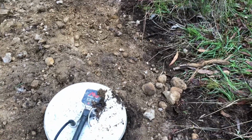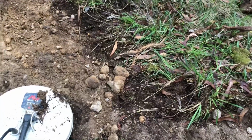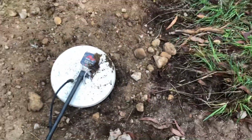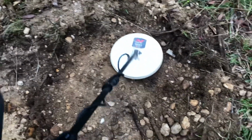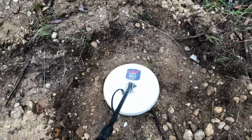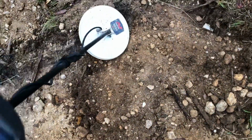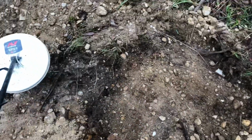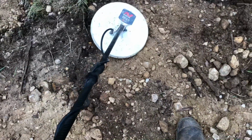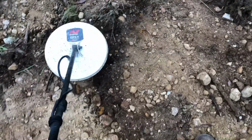Wasn't feeling too confident about this spot, but giving it a go. She's starting to show us some results, so alright, see what happens. On a target. Still could be a bit of lead. It's sounding deeper than where lead should be, so that's a good sign. We'll dig it up. As you can tell, that one's screaming out at me now.